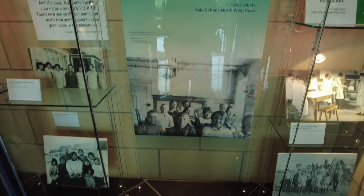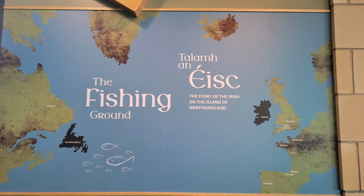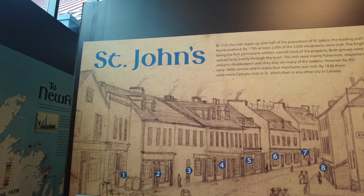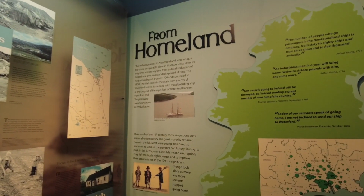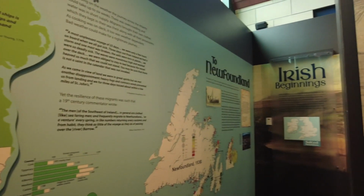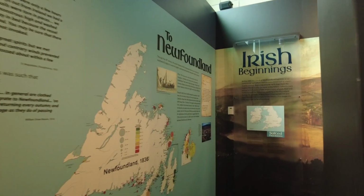This part of Canada has a very special connection with Ireland. In 1750, the Irish made up over half of the population. By 1836, there was more Catholic Irish in St. John's than in any other city in Canada.